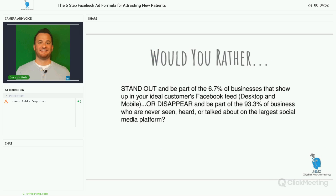So I ask you this question. Would you rather stand out and be a part of the 6.7% of businesses that show up in your ideal customer's Facebook feed, meaning in their desktop and mobile feed, or would you rather disappear and be part of the 93.3% of businesses who are never seen, heard, or talked about on the largest social media platform? I leave that up to you to decide.